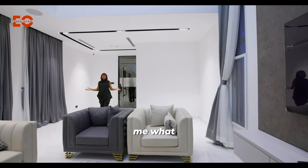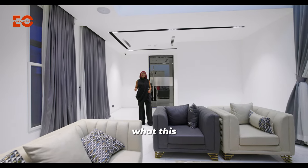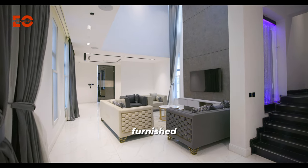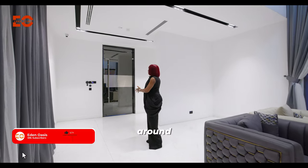Luxury. Now tell me, what makes a luxurious home if not ease and convenience? And that is exactly what this home offers the buyer. Now in here is where we have the fully furnished living area with high-end furnishing. But before I take you in, now let's walk around the entry foyer.